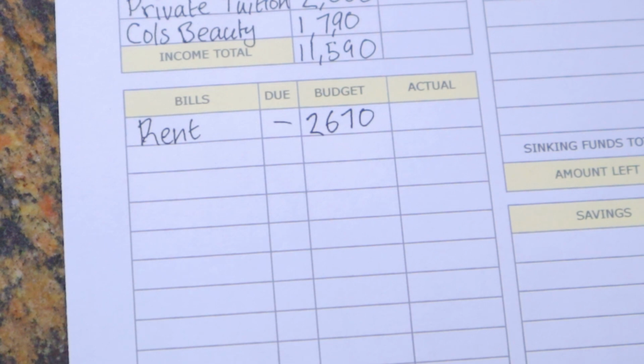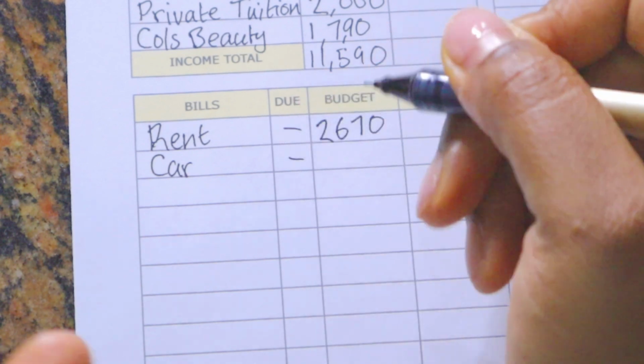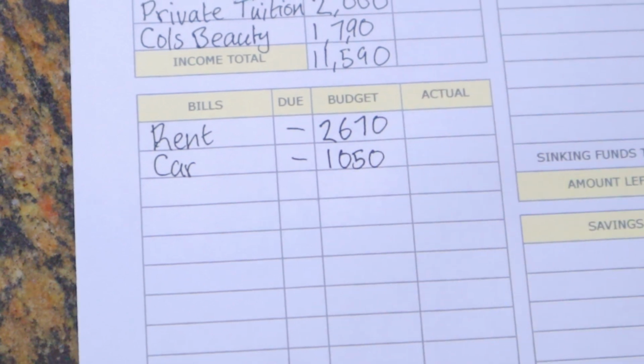Then we have my car. I'm actually supposed to take my car back and get a new one. Fingers crossed everything works out, but I'm supposed to take it back. I'm just going to budget as if I was paying my normal monthly amount. So for car, I'm going to put a dash because it depends on when I get the new one. But I'm going to put 1,050.